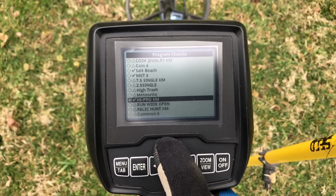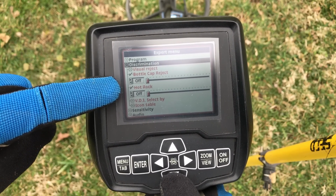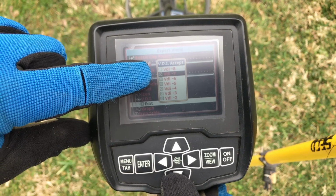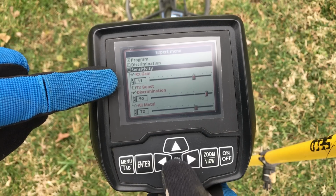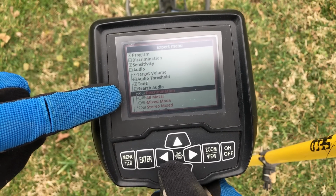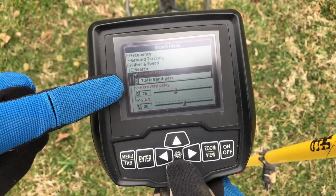Going into programs, I'm going to select coin and jewelry. I have the Super 12 selected, and I'm going to go into expert menu. I'm visually rejecting, bottle cap off and hot rock off. BDI select by, edit. I'm accepting all the way from -7 all the way up to +93. Sensitivity, we're going to start at 12. Discrimination sensitivity, we're going to start at 91. All metal, 72. Search audio, discrimination, frequency, all three frequencies. Lock track. Filter and speed, 7.5 bandpass, recovery delay.